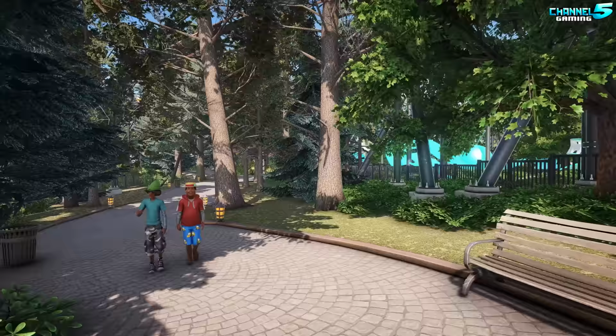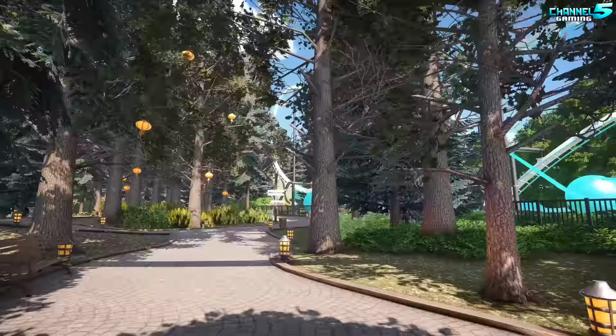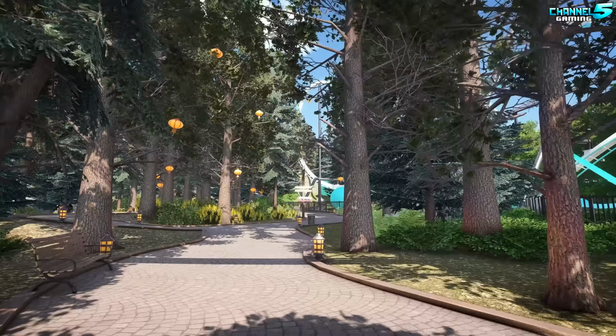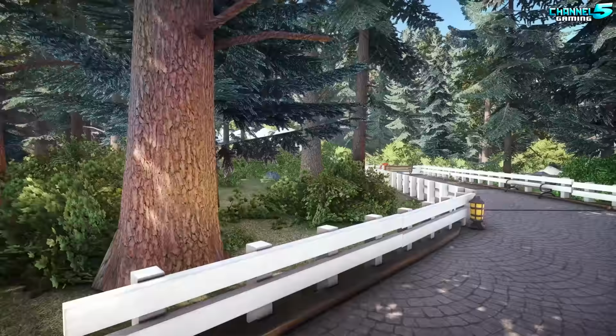Where are we at now? We're just cruising through the forest. Oh, boy. Woohoo! You can hear them screaming. That coaster has got to be the showstopper, isn't it? I think that's going to be my favorite one of the whole video. That was just remarkable. Now we just got to enjoy the scenery and relax a little bit.